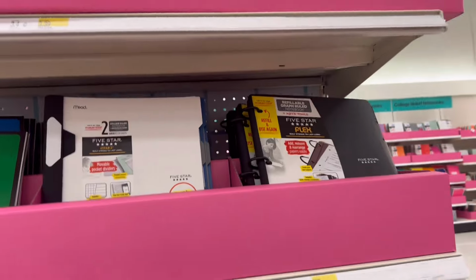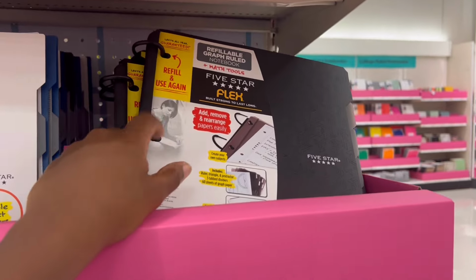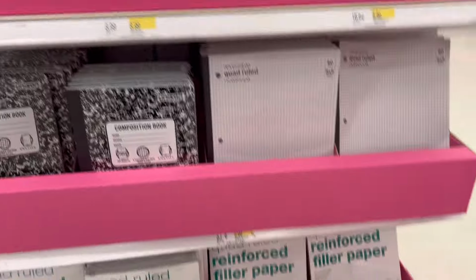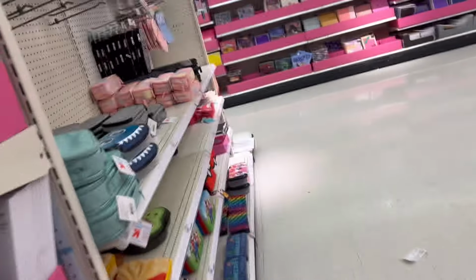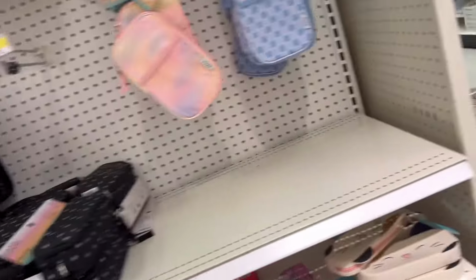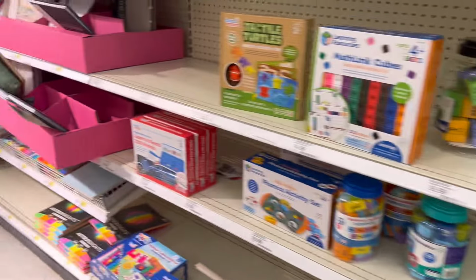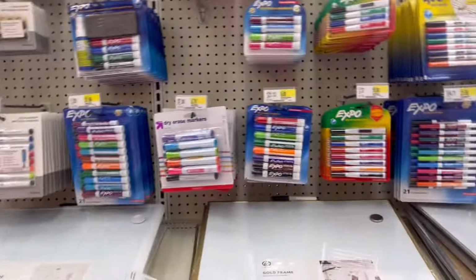More notebooks. These are the like high school binder kind of notebook things. As you can see, they're $10. Oh, filler paper also. Then they have the pouches. I don't see anything on sale. So it's kind of here. The protectors and staplers. It's like teacher stuff, classroom stuff. Over here is some Expo markers.